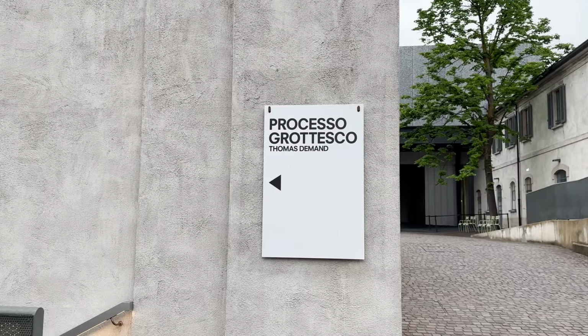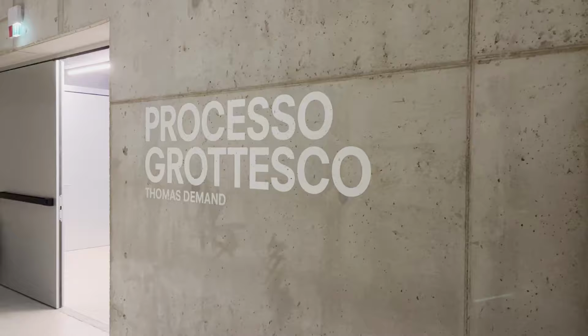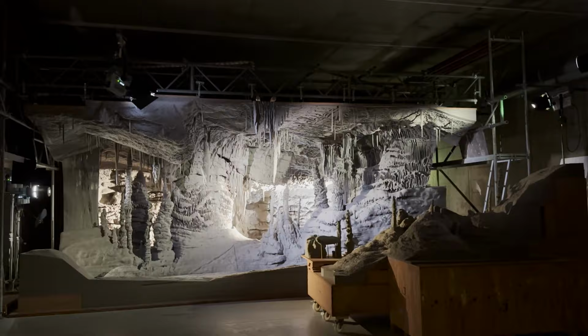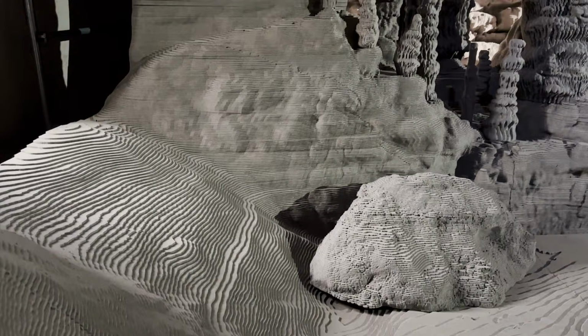Processo Grotesco is another permanent installation created by Thomas Demand. He's known for his photographs of intricate paper models. In 2006, the artist created his photographic project called Grotto, for which he translated a postcard depiction of a cave in Mallorca into a physical model made up of 900,000 cardboard layers shaped through computer modeling.